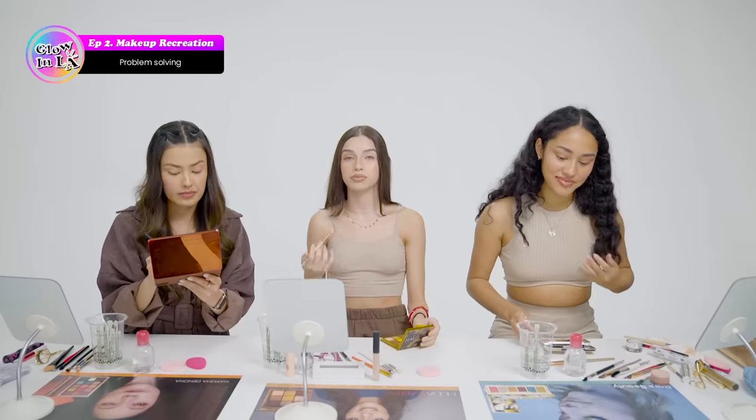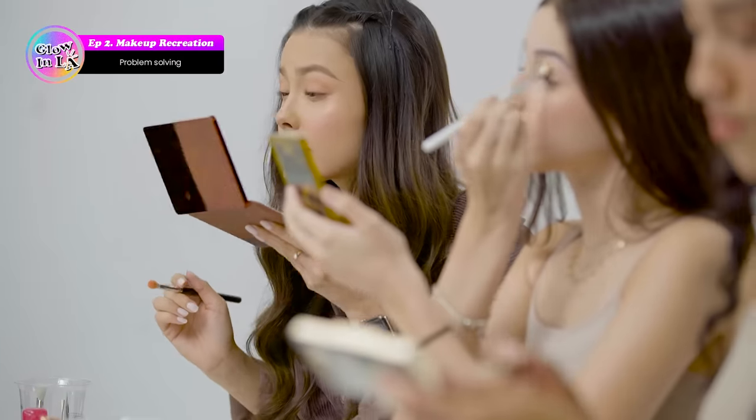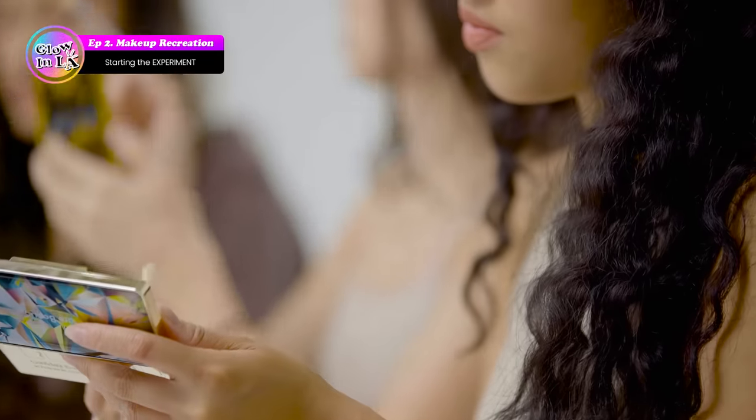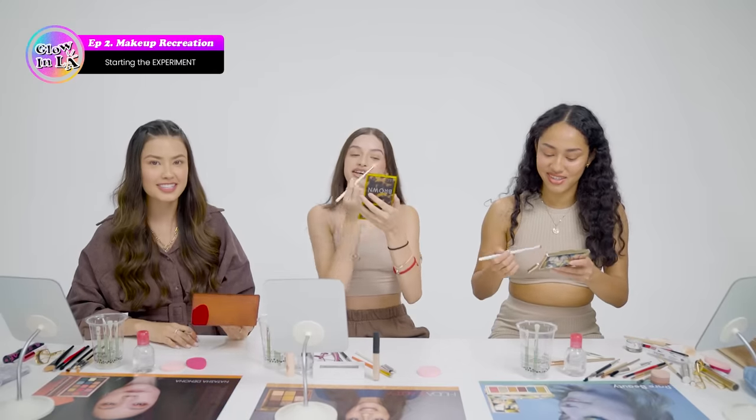Just nicely I blended that out. It's already super blended. Mm-hmm. No patches. Yeah. I think there's a slight shimmer in this. For a matte, it has some dimension to it, which I do appreciate. Okay guys, I think it's now moment of truth. I'm going for something bright. You're done. Oh my god, my transition is done.